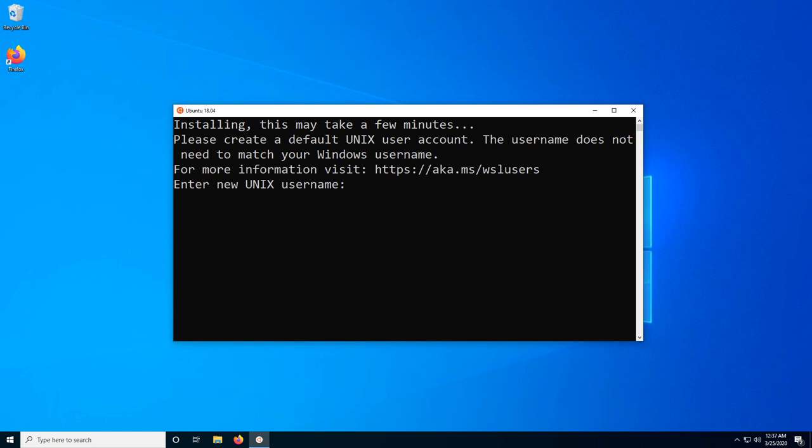Okay, and it looks like it's finished installing Ubuntu. So it's going to ask us for a username here. I'm just going to enter my usual username. And it's also going to ask us for a password. And when you're typing in your password here, it's not going to display it, but just know that it is keeping track of what you're entering. And it's going to ask for the password again.